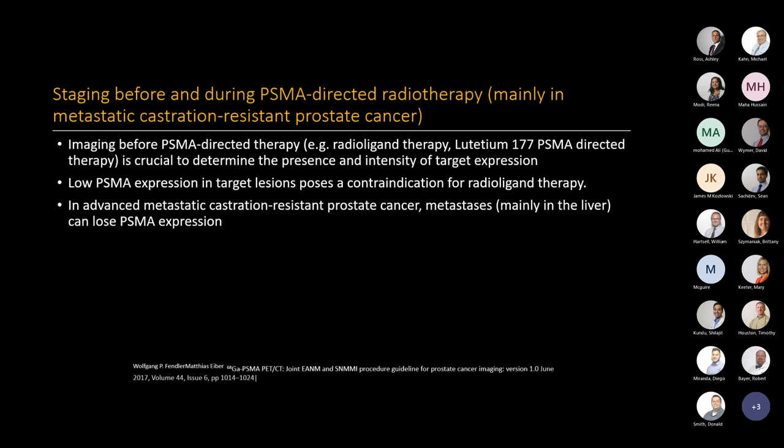This is also another study published, based on the SNMMI and EANM recommendations for prostate cancer. For staging and during PSMA-directed radiotherapy, PSMA imaging is very, very important. If there is low PSMA expression in the target lesion, you can't do the treatment. In advanced stage, mainly in metastases, mainly in the liver, cancer itself can lose PSMA expression. This is also important when we have more experience with PSMA imaging.